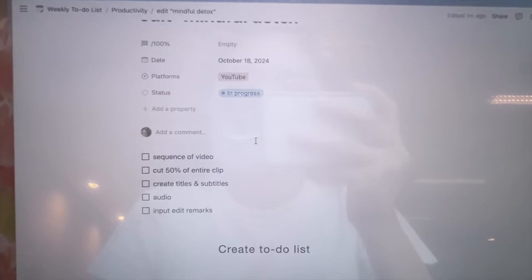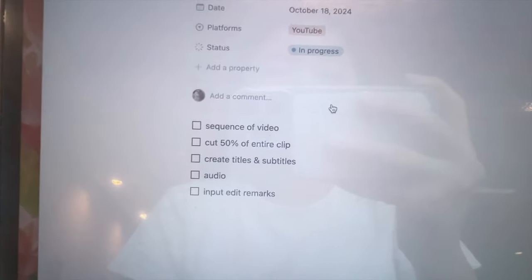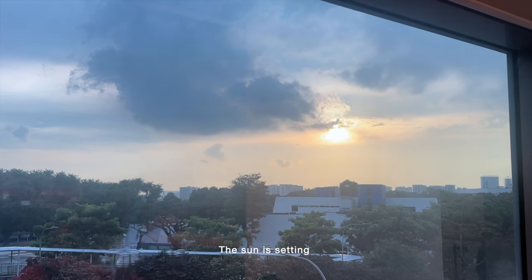Once I reach the library, it's already 5 p.m. I take a moment to list the tasks I want to complete. Being in the library helps me stay focused on my tasks and being productive in getting my work done.